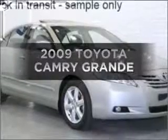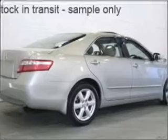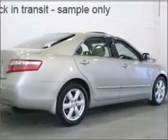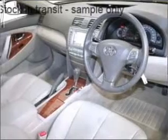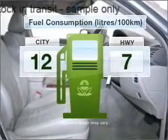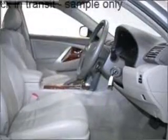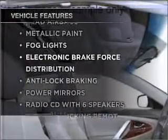Presenting the 2009 Toyota Camry. You could be in the driver's seat of this impressive vehicle with a reliable engine that responds smoothly to its 5-speed automatic transmission. Make fewer trips to the service station when driving this fuel-efficient vehicle. Plus, enjoy these notable features that are included in this ride.